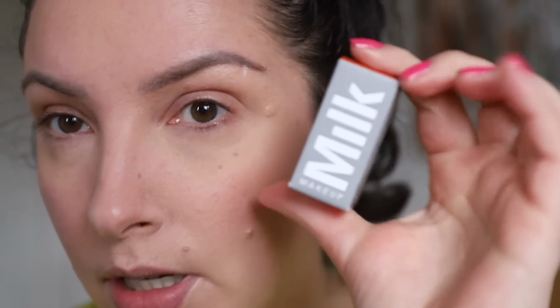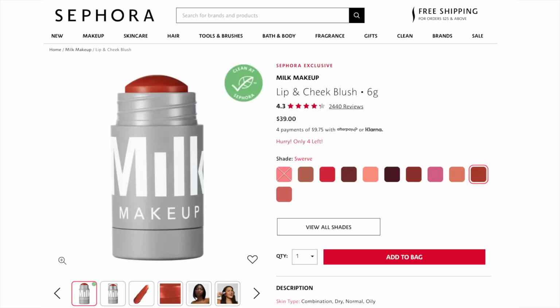In that Sephora sale, I also ordered this little milk blush stick in the shade Swerve. I saw this in store and I love the color because it's a beautiful orange, and I love an orange cheek, but I didn't want to buy it because it's really expensive for what it is. This is how small it is. That's as big as my nose. It's tiny.